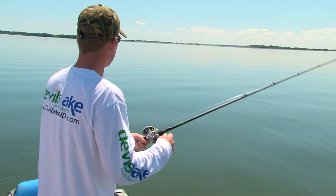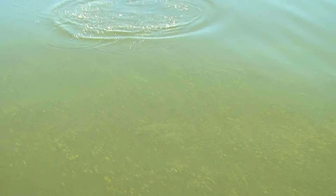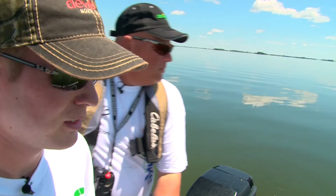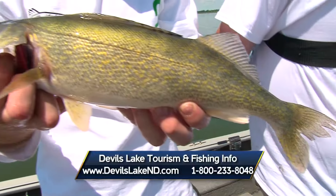Got another nice fish on here. It's staying down. That's a nice, ooh, walleye. That's a nice walleye. I'll get the net. That's a nice fish there. Here we go. Beautiful, beautiful. There we go. Nice fish. Beautiful. Look at him. We had a blast today out here.